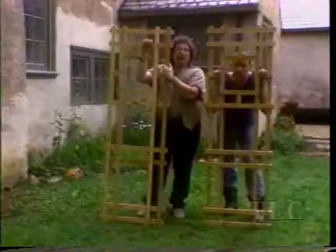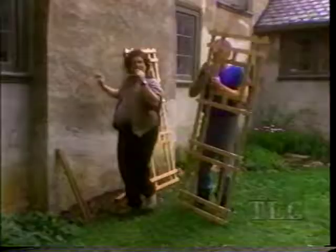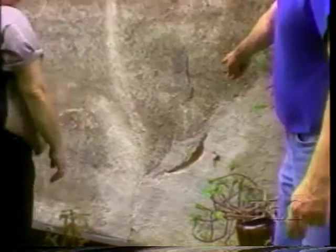Now, these ordinarily can go against the house. They can be screwed or bolted or nailed right into a house, however. But you know what? This house is so old, it's 100 years old. It looks like stucco, but it's not really stucco. It's actually cement, and underneath that there's stone and there's sand. Check over here because we'll show you. See that? This is what we're talking about. Here's a break in the cement.